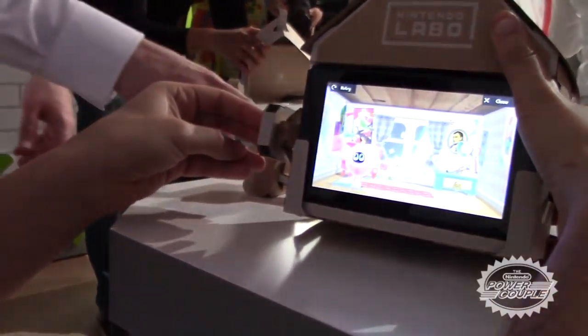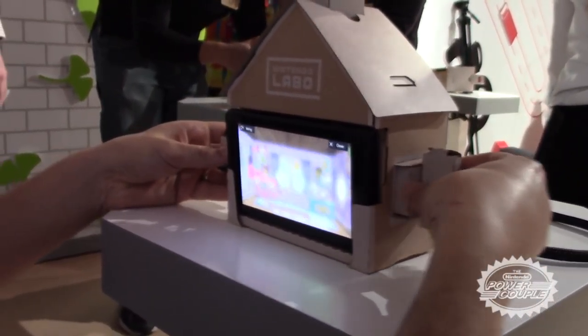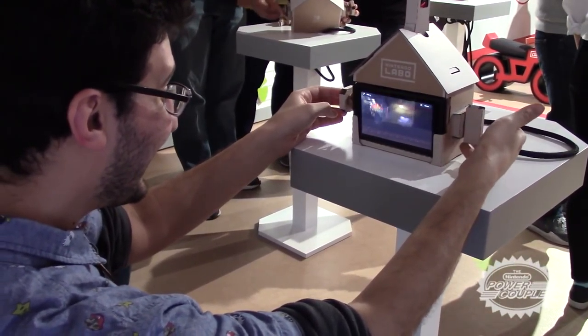So in the house, the character is hanging out and doing his thing, and then you can put in a knob and turn the light switch on and off, or you can put in another knob and it switches to another game, a mini game. It takes your character that was in the house and puts him in the mini game, and the one we tried out was kind of like Donkey Kong minecart racing.